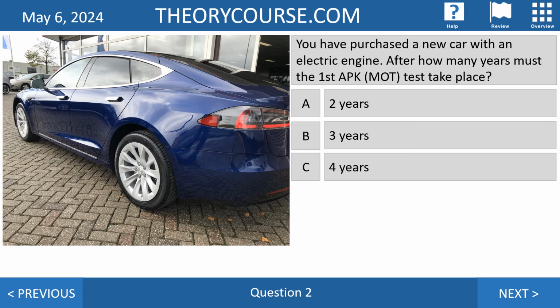And up to question number 2. You've purchased a new car with an electric engine. So with a battery, and after how many years must the first APK, and CBR doesn't translate this word, but it's the same as MOT test in the English. So after how many years, if you have a Tesla, is it answer A, after 2 years, answer B, after 3 years, or answer C, after 4 years? And right answer C, after 4 years.